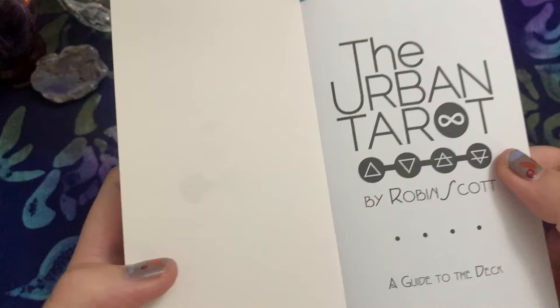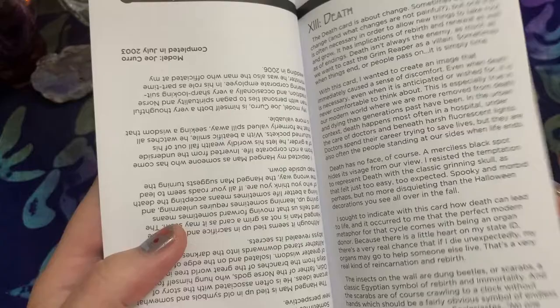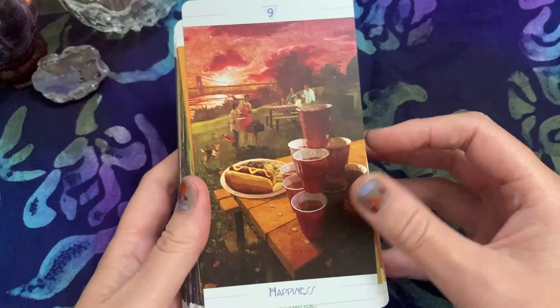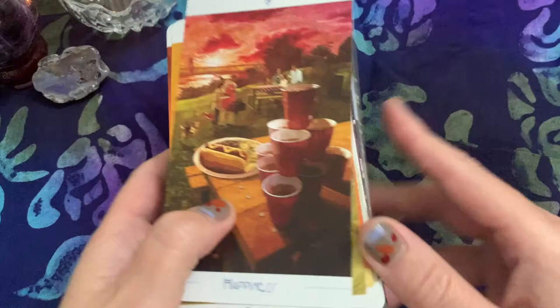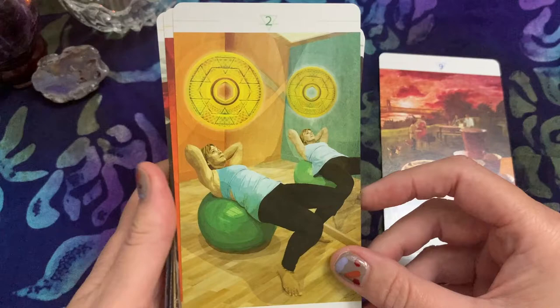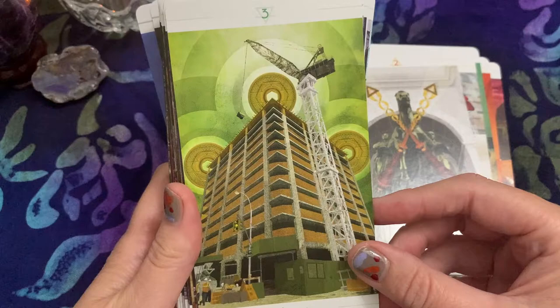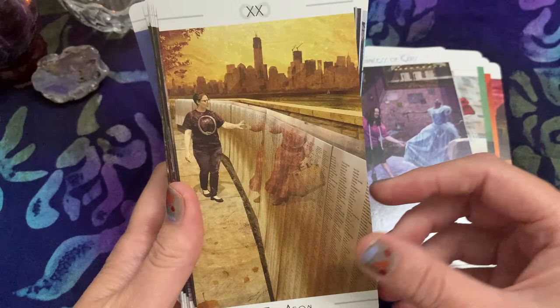Next is the Urban Tarot. This is pretty cool. I love this deck by Robin Scott. The guidebook's great. The cardstock's great. This one, I don't love all of the images visually, but I get really good readings with this deck. On point. It's a good shadow deck for me. I use it for any readings, but it's good for shadow work.